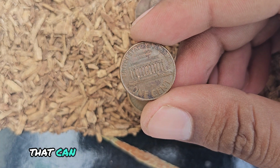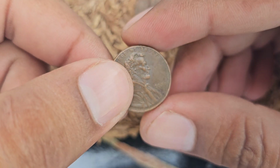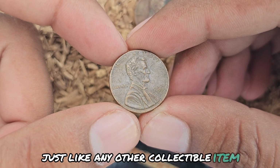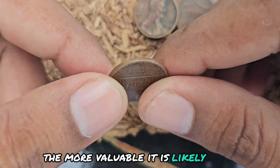Another factor that can contribute to the value of a 2004 no mint mark Lincoln penny is its condition. Just like any other collectible item, the better the condition of the coin, the more valuable it is likely to be.